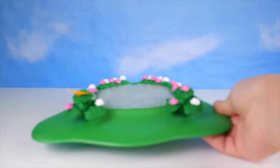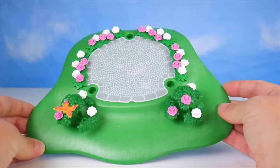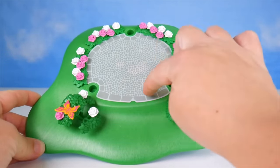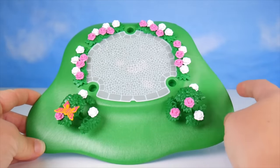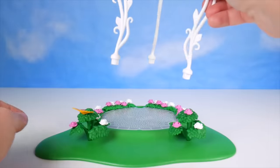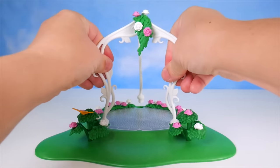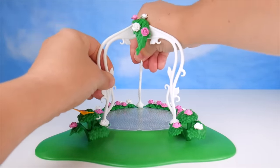Oh my goodness, we better get it set up for the ceremony. First, we'll start where the ceremony will take place. Isn't it beautiful? This grassy area with a stony spot for them to stand. All these beautiful flowers around. Then under this archway is where they will get married. So get that put together. It also has beautiful flowers on top.